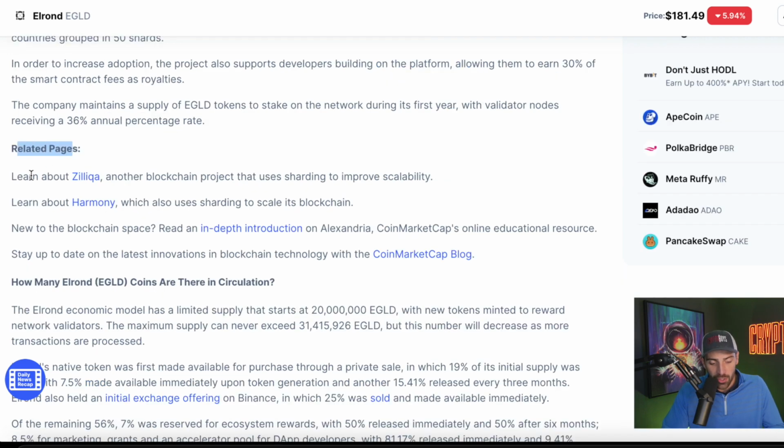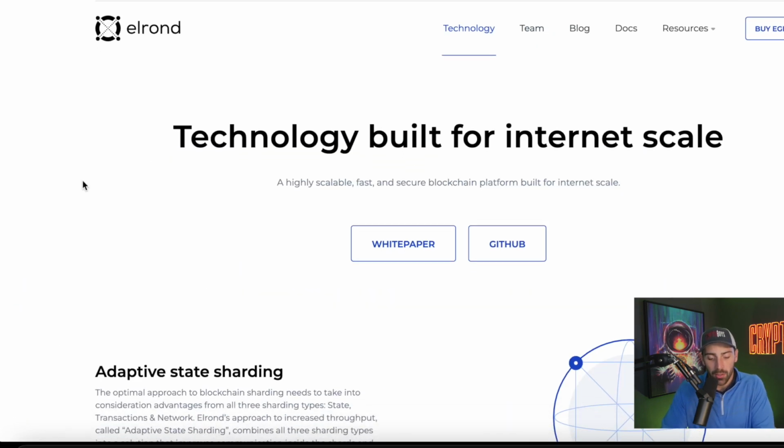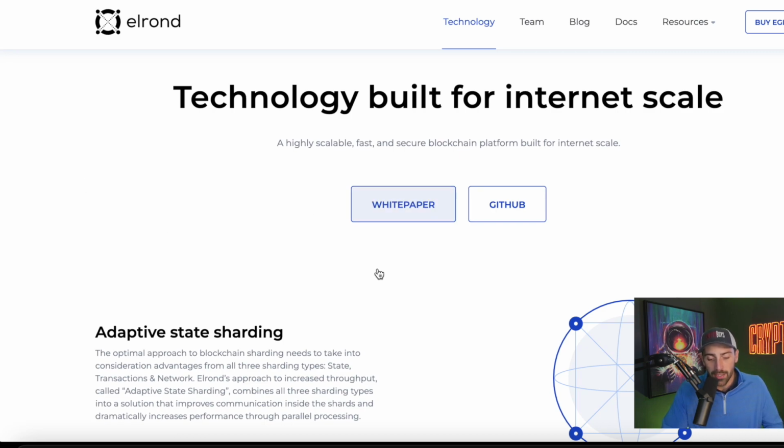Right here, related pages. There you go. Learn more about Zilliqa, another blockchain project that we have not talked about, but I've heard lots about, or learn more about Harmony, which also uses sharding. Yes, it sure does. Over to Elrond's website. Here we are, guys. I am not going to read you guys the white paper. It's pretty boring. I did read into it quite a bit.